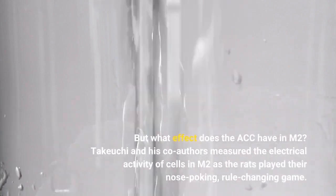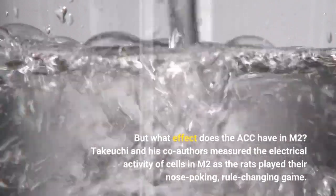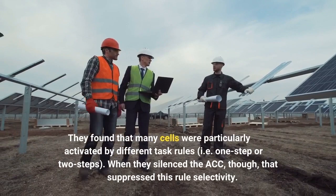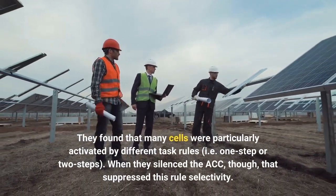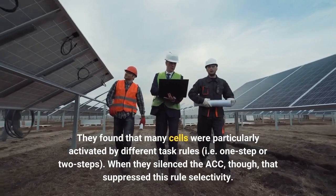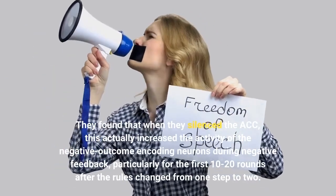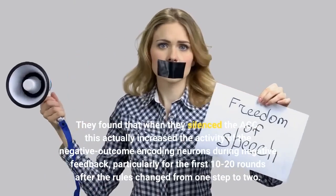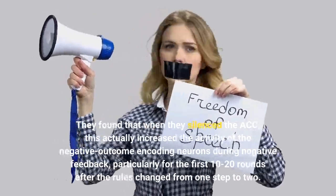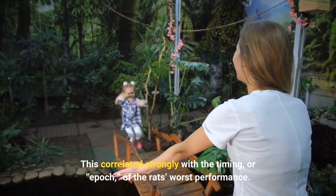But what effect does the ACC have in M2? Takeuchi and his co-authors measured the electrical activity of cells in M2 as the rats played their nose-poking, rule-changing game. They found that many cells were particularly activated by different task rules, i.e., 1 step or 2 steps. When they silenced the ACC, though, that suppressed this rule selectivity. They found that when they silenced the ACC, this actually increased the activity of the negative outcome encoding neurons during negative feedback, particularly for the first 10 to 20 rounds after the rules changed from 1 step to 2. This correlated strongly with the timing, or epoch, of the rat's worst performance.